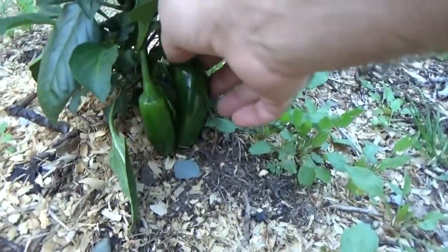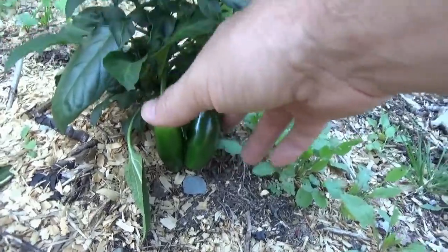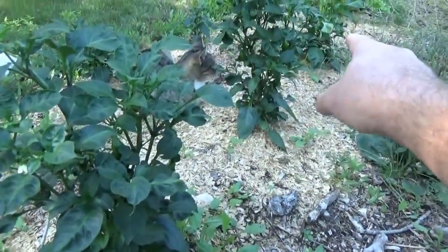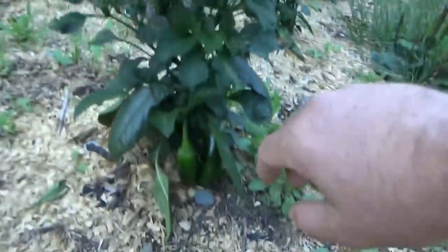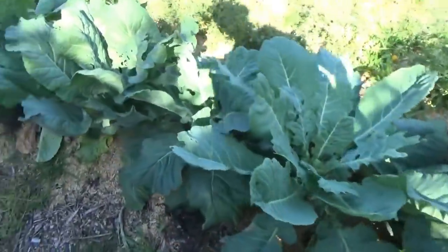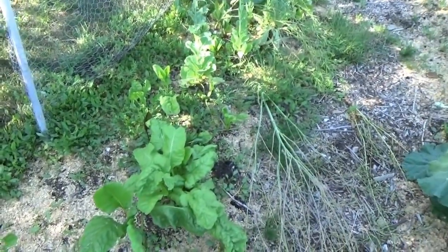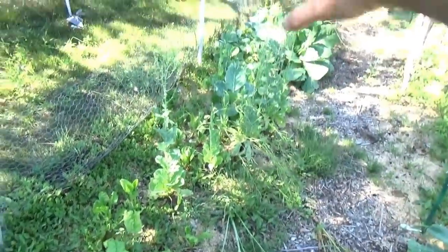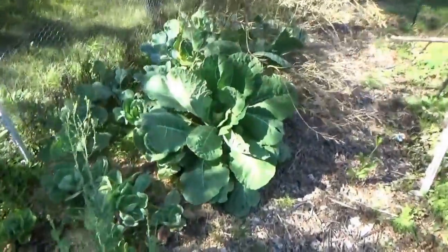Here, we got some jalapeno peppers growing. We've got a bunch of them. We've been eating a few of them. And there's another one, and there's another plant. And these are all the jalapeno peppers here. So, really turning out nice. And this is, I guess somebody told us, is colored greens. So we're going to start harvesting this and eating it. And we've been eating a lot of Swiss chard and greens from our garden. If I can get over here without stepping on anything.